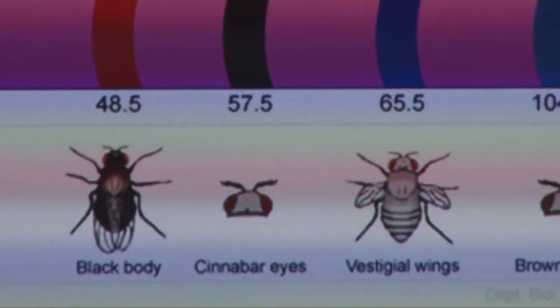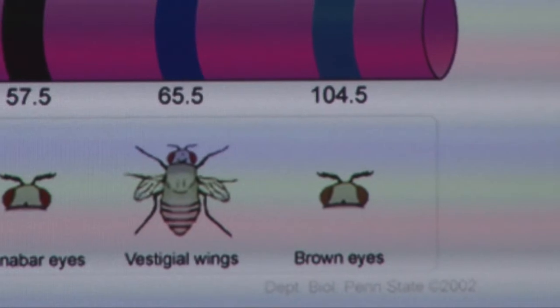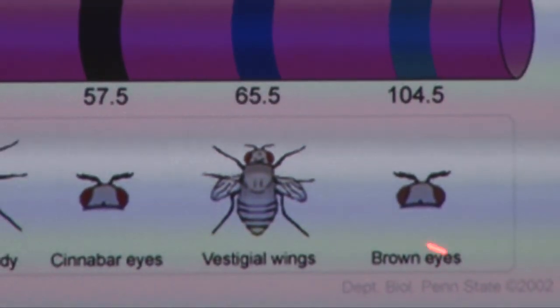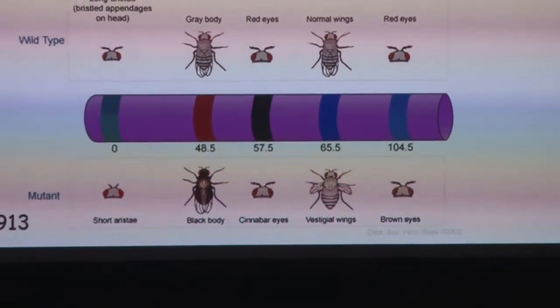So from that he was able to infer that the gene for cinnabar eyes and the gene for blackness were closer together along the chromosome than the gene for the black body and the brown eyes. And so he was able to make the first chromosome map in this way, a genetic map. The genetic map is the idea of saying where on the chromosome different genes reside.